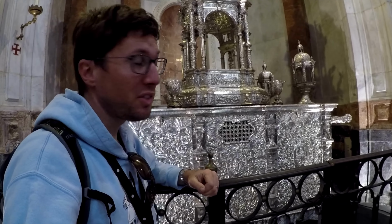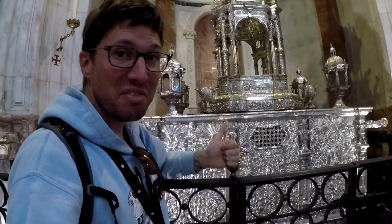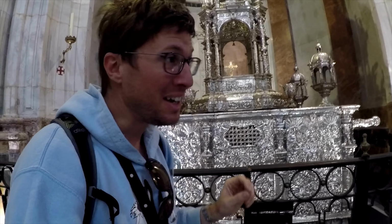This massive altar is completely made out of silver. It's 5 meters tall, about 15 feet tall. All silver. The top piece alone took 16 years to make.